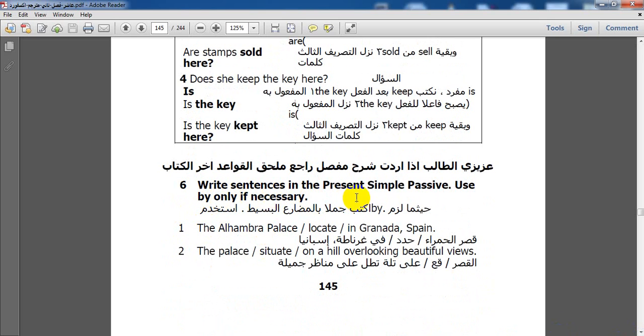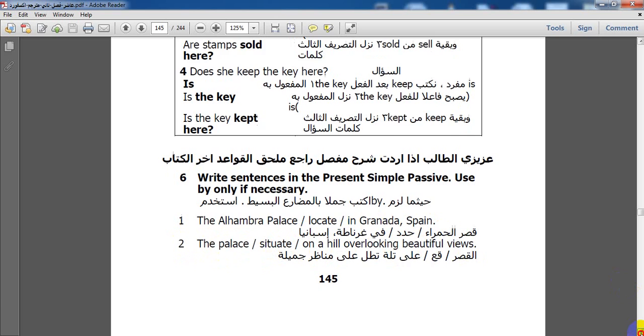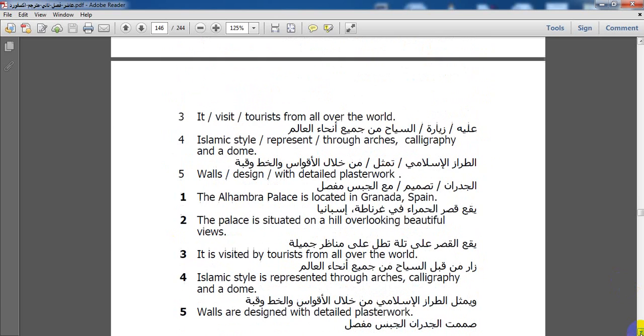Write sentences in the present simple passive. Use by only if necessary. The Alhambra Palace located in Granada, Spain. The palace suit on a hill overlooking beautiful views. It visits tourists from all over the world. Islamic style represents through arts, calligraphy and dome. All design with detailed plaster work.